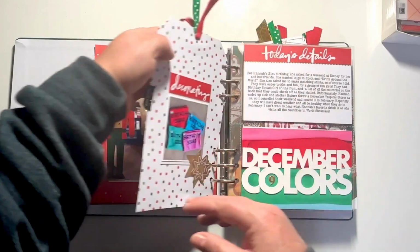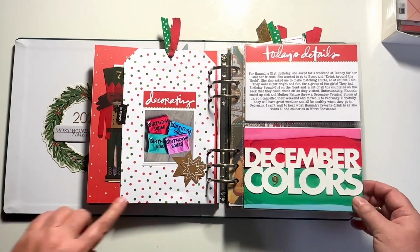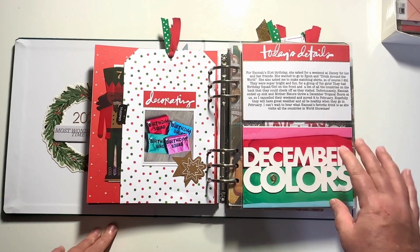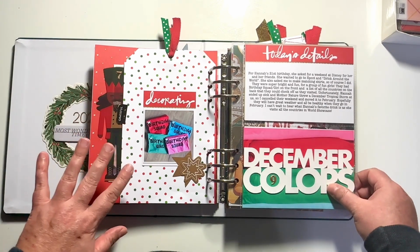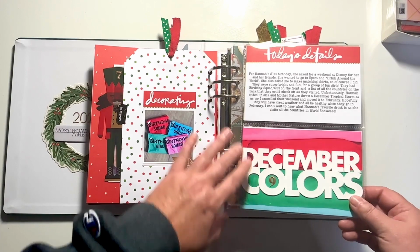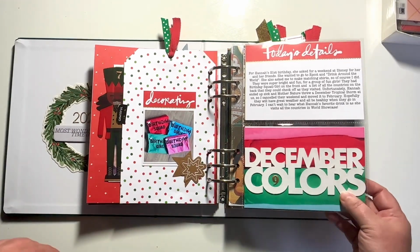The ING tags. So as my spin on the December colors, my daughter is going to Disney for her 21st birthday with some friends, and she asked if I could make them some shirts. I just laid the shirts out and took a picture of them here, and this ended up being my background for my title.